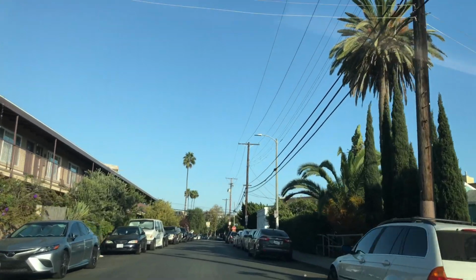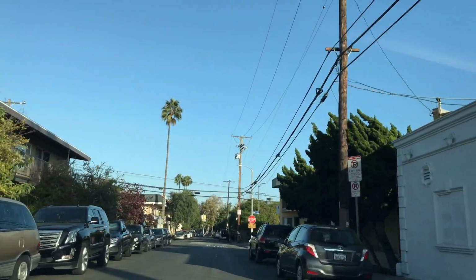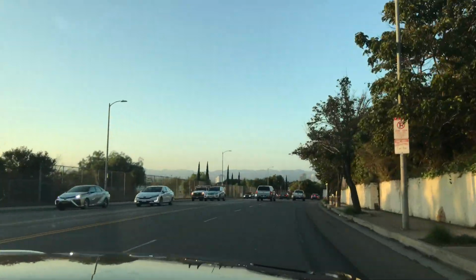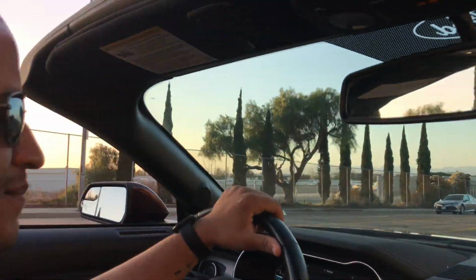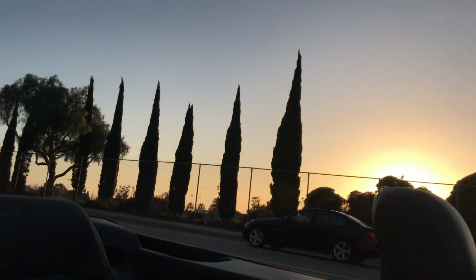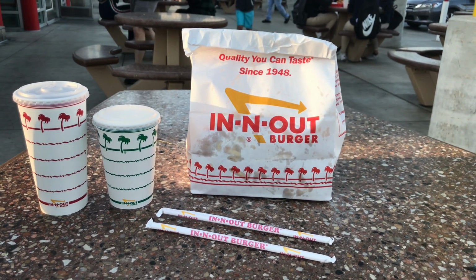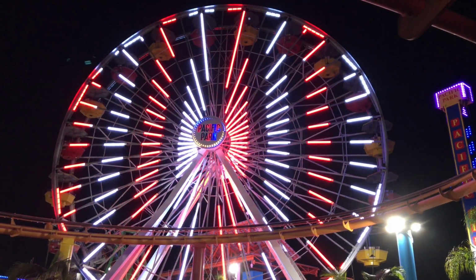After the beach, we decided to get some food, and we wanted to go someplace that was local to the area that we didn't have access to where we're from. So the first day, the obvious choice for us was In-N-Out Burger. And I have to tell you that I definitely wasn't disappointed. It was definitely the best fast food I've ever had.